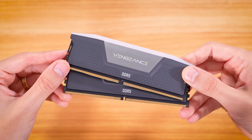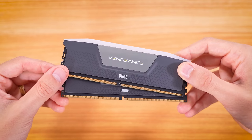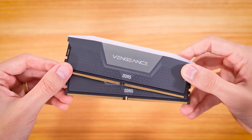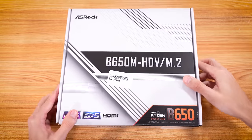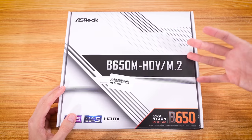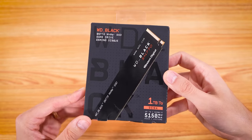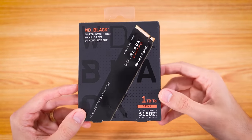System memory is pretty straightforward, 32 gigs of Corsair Vengeance DDR5 RGB, even though we're not gonna be able to see the RGB, why not? For our motherboard, an ASRock B650M, it needs to be an MATX board because again, of the constraints of our case. And to round out the platform, how about a 1TB Gen 4 NVMe WD Black? This is the one you probably just saw in our pre-roll.